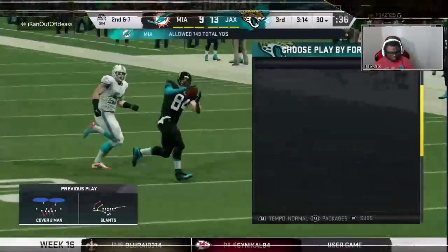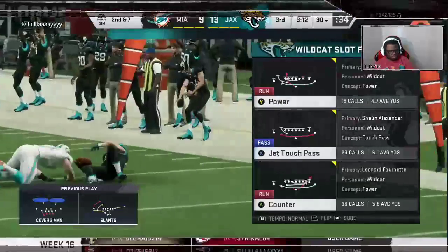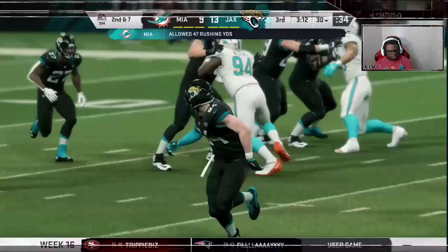Creep in and affect their play. The completion is good for 3, and it's 2nd down.